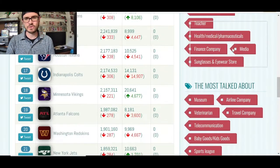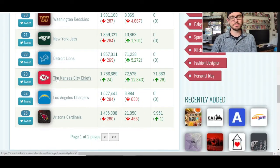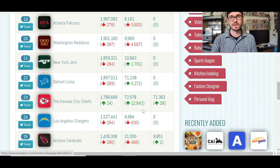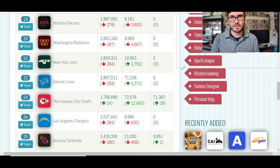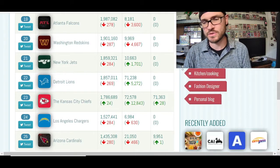Not to mention, the Chiefs are a team that, thanks to Patrick Mahomes, they're continuing to climb up in terms of social media coverage. Look at the amount of check-ins today from the Kansas City Chiefs. We're talking 71,363. They're number 23 on the Facebook page Trackalytics right here, that I love to look at because it just gives you an idea of the potential collectors, the potential fan base, but we can see it growing. We see it growing all the time for the Chiefs, led by the fact that Patrick Mahomes can lay out sideways and throw a horizontal pass to Travis Kelce 20, 30 yards downfield.